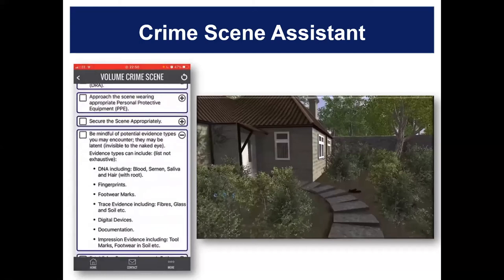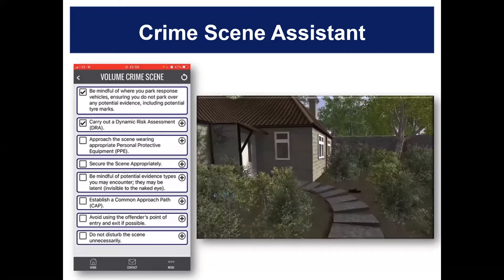So now I'm conscious of those other items. I'm going to tick that box. So securing this scene and limiting access is going to be essential in preserving it and preventing contamination. Before progressing, I'm prompted to use minimum PPE to ensure that I protect what's in front of me and anything else that might become apparent.